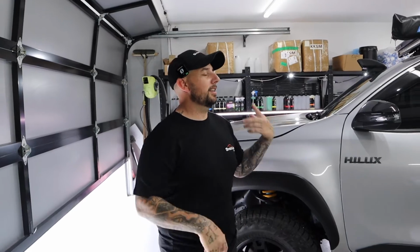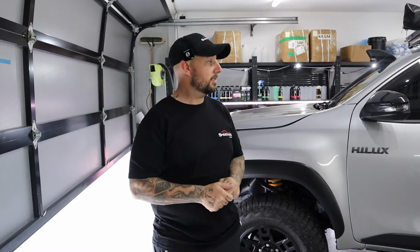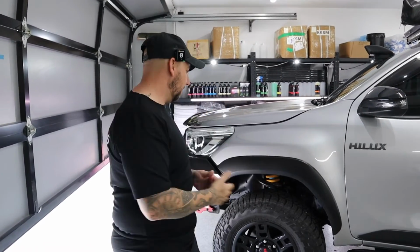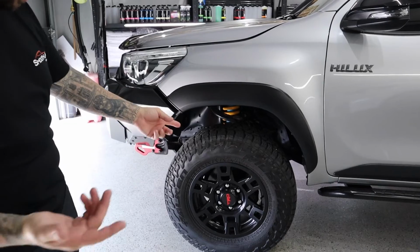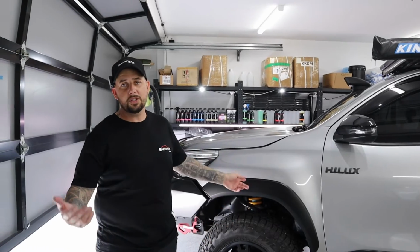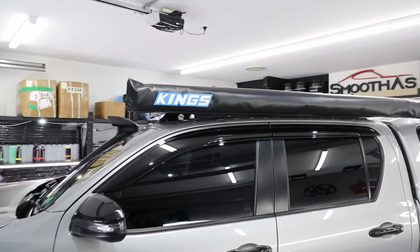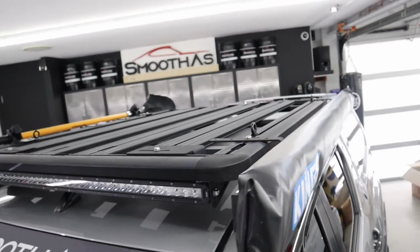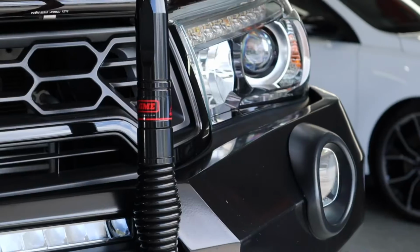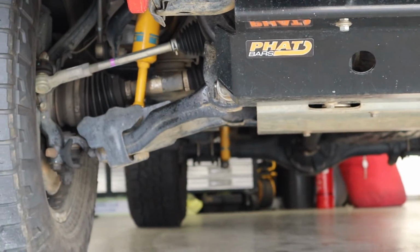So we have here a December 2019 Toyota Hilux Rugged X. Just a quick rundown. I've got slightly bigger tyres, 32s, 265/70/17s, with a 2-inch lift, I think 2.5 at the front. I've got the Rhino rack, the side awning, snorkel, and the bars are stock. CB, we've got a carbon winch. I have a fat bar, bash plates, and diff drop.